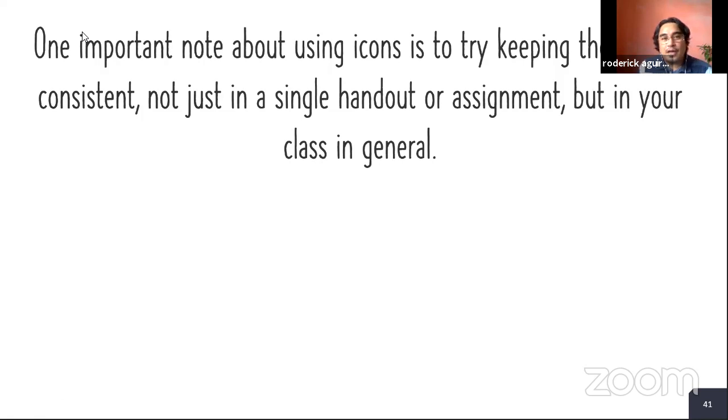One important note about using icons is to try keeping their styles consistent. Ito po yung sagot sa tanong kanina nila, ma'am. Consistent po dapat. Not just in a single handout or assignment, but in your class in general, or in the school in general, or in the education system in general, for consistent use of the language.